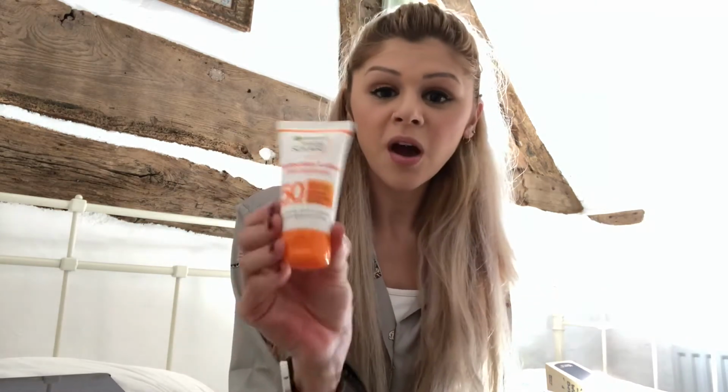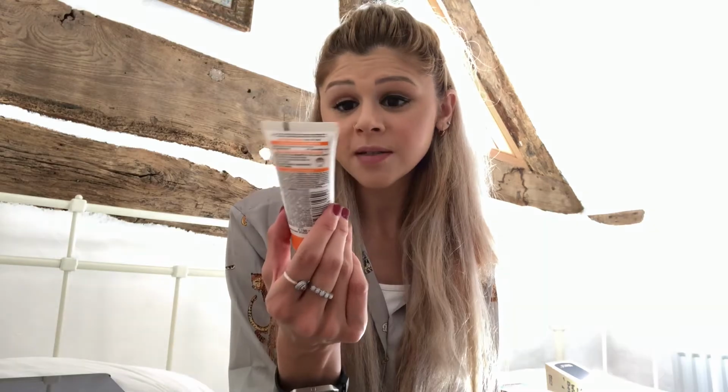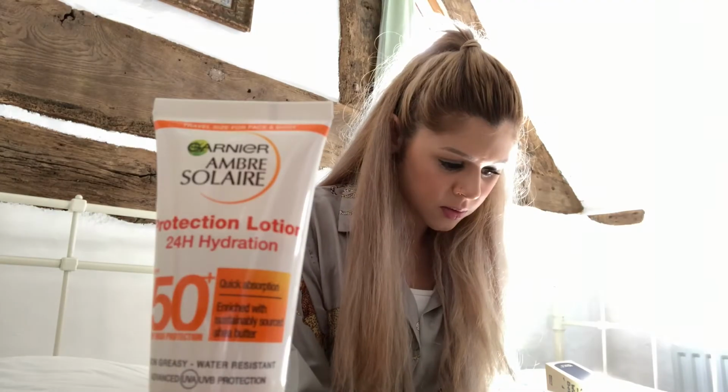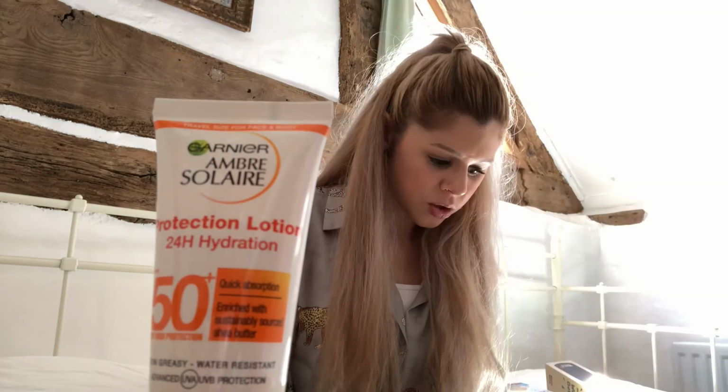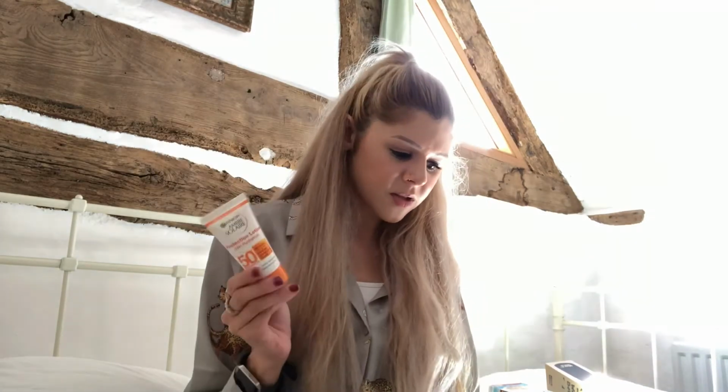Not that we can go travelling at the moment, but hopefully in a few months we're able to go. It's just great for your handbag now that we can actually get out of the house. So yeah, I recommend this one. It's from a respected brand, Garnier. This one is £2.55. I would assume that in shops you probably pay about the same amount.